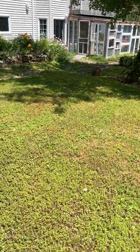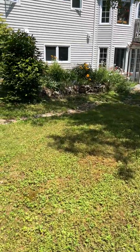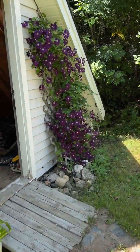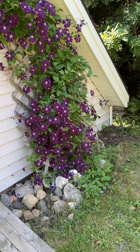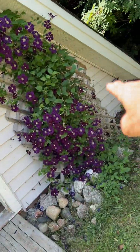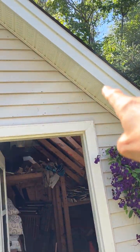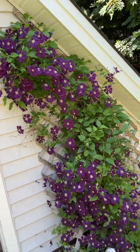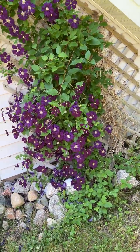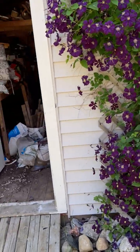That's it. But isn't it beautiful from here? I mean, I don't know, this is a good time of year. And that thing needs more. She wanted me to put wooden slats up there so it would go up and over, and I would like to do that, but I don't want to put any holes in the siding. This is just stuck in there.